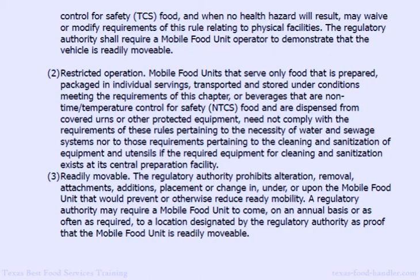Restricted operation. Mobile food units, the difference is restricted and unrestricted. Restricted mobile food units serve only food that is prepared, packaged in individual servings, transported, and stored under conditions meeting the requirements of this chapter, or beverages that are non-TCS food and are dispensed from covered urns, dispensers, or other protected equipment. They need to comply with the requirements of these rules pertaining to cleaning and sanitizing, which always has to go on here.